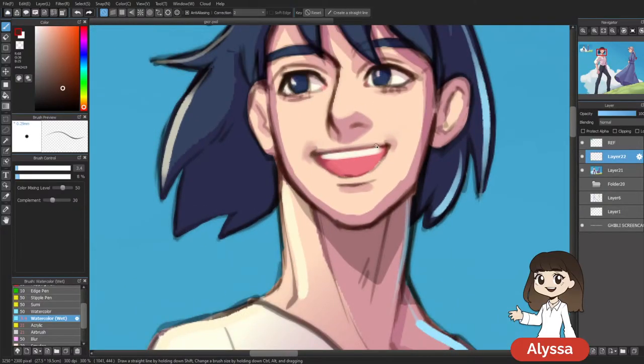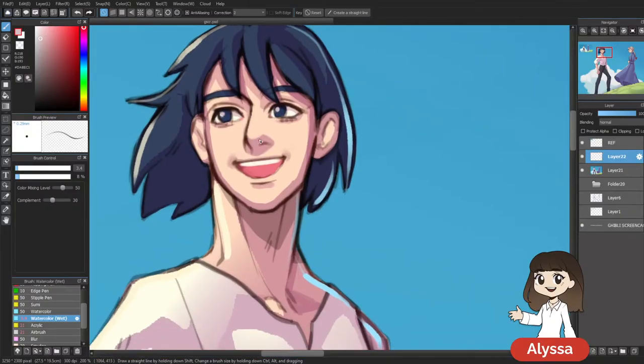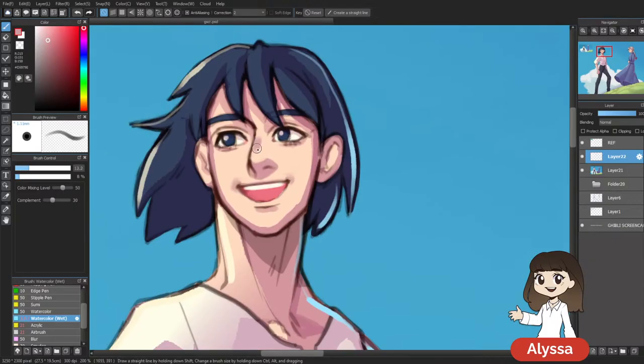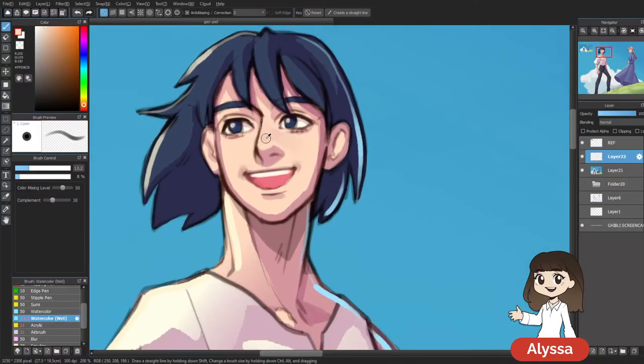Try not to zoom in too much. Oh, that's really purple. Trying to add a shadow for the bridge of his nose. And then I'm color picking his skin, and then I'm color picking the shadow, and then I'm kind of beating the painting into shape. I think that's the best way to describe rendering. You're kind of just pushing things around.